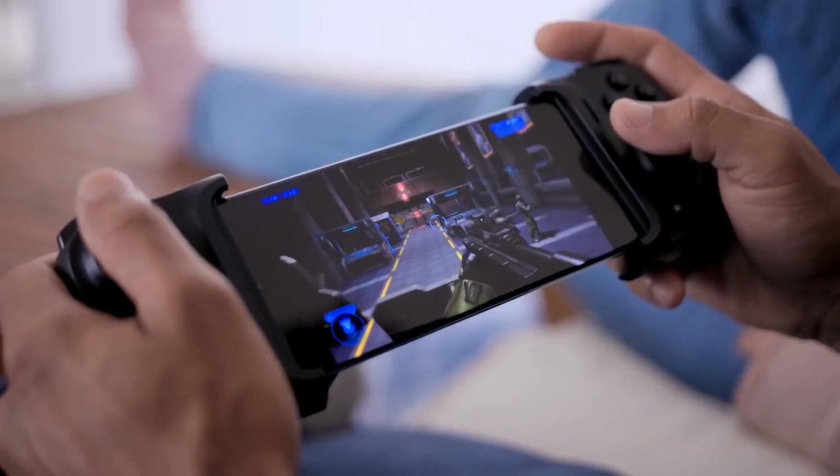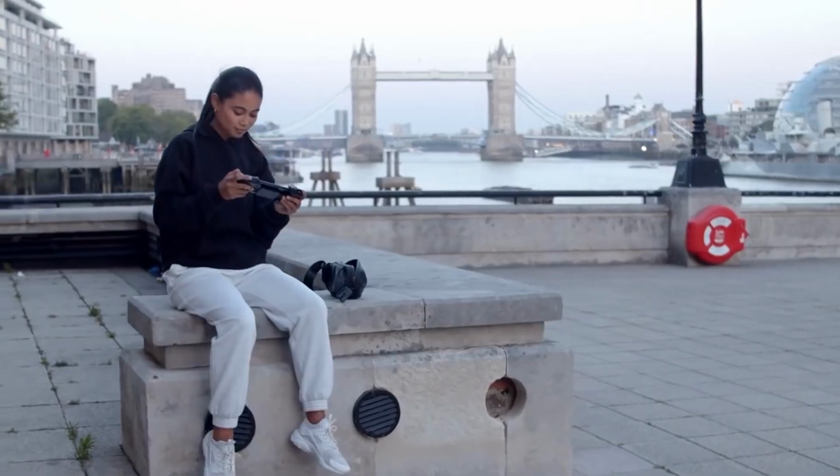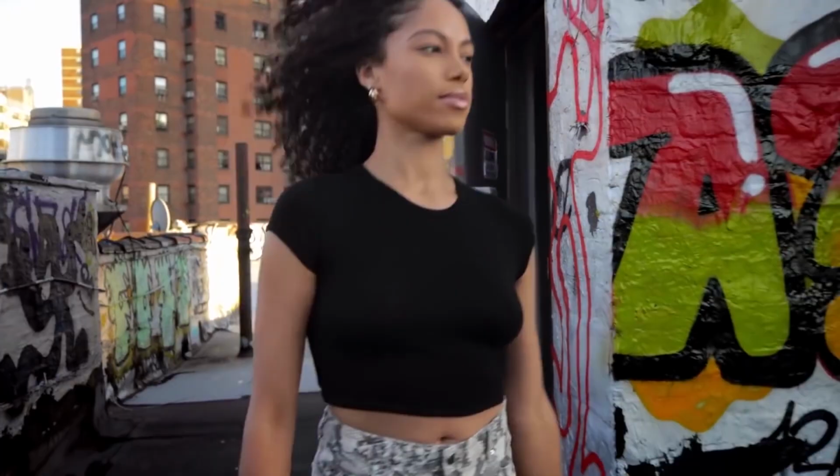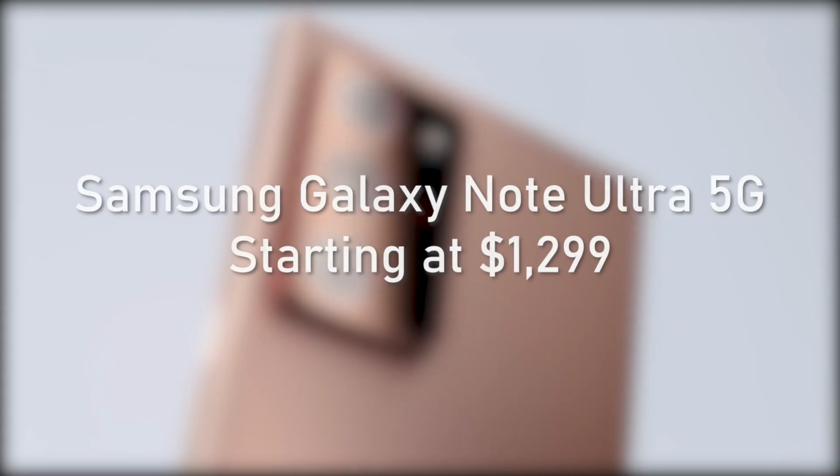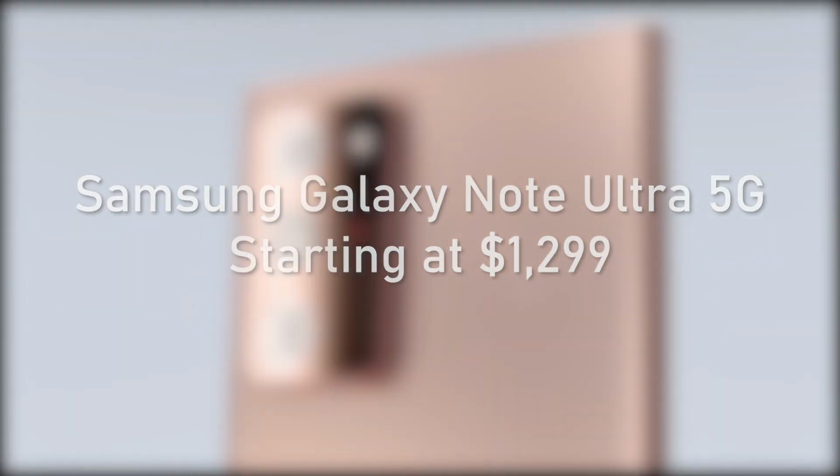If you're currently an iPhone user who's thinking of making the switch to Android, we're setting you up with what we think are the best Android phones for Xbox Game Pass Ultimate, regardless of your budget. Samsung Galaxy Note 20 Ultra 5G.